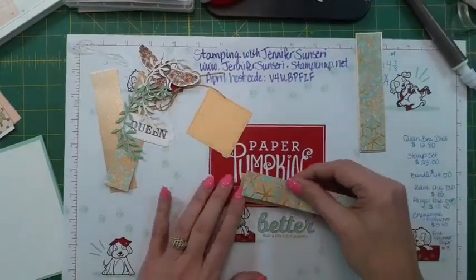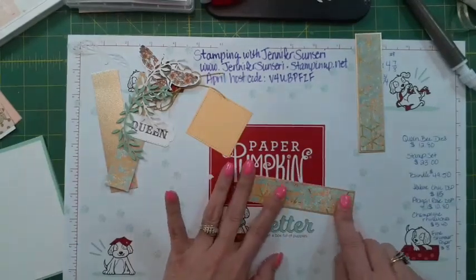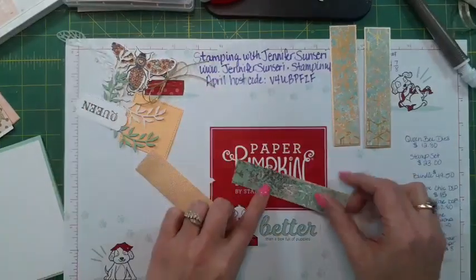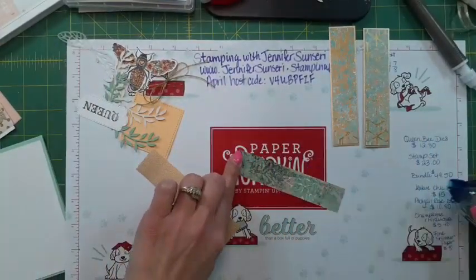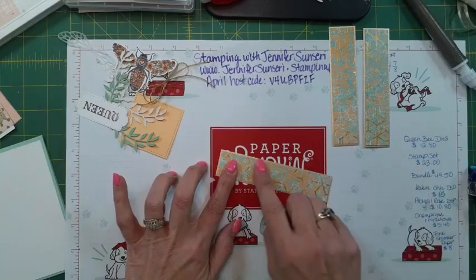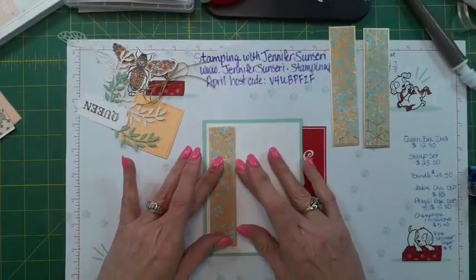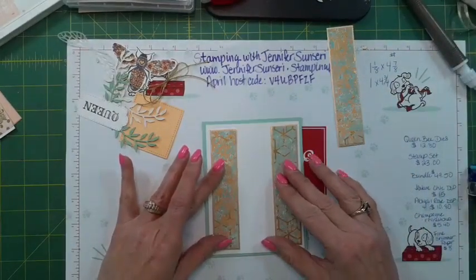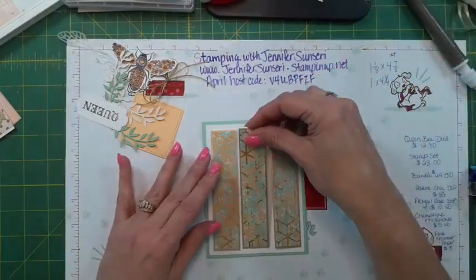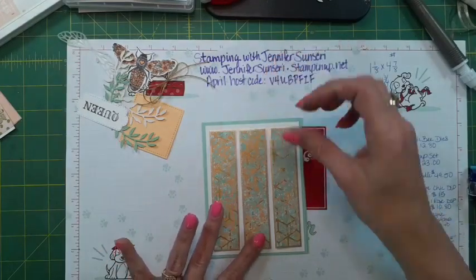Oop, moving everything here. And then here's 2. Okay. And here's 3. All right, there's our 3 pieces. So we're going to get these on here. I'll usually do the outer 2, kind of get them where I want them, and then the inner. All right, and we want that white peeking through all around.